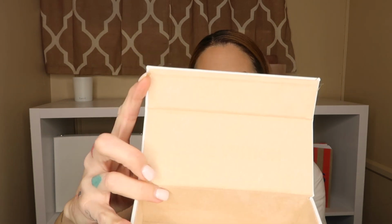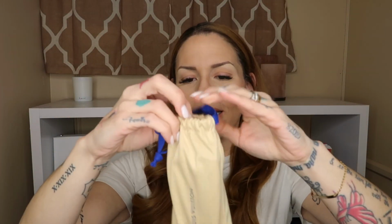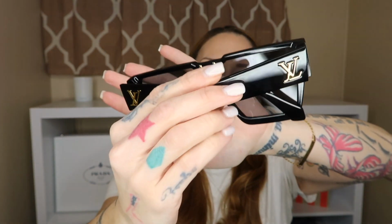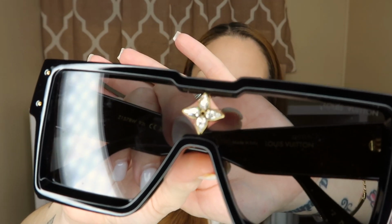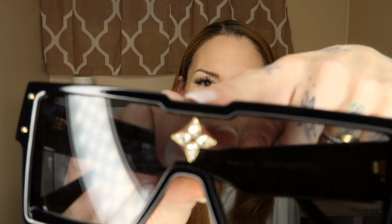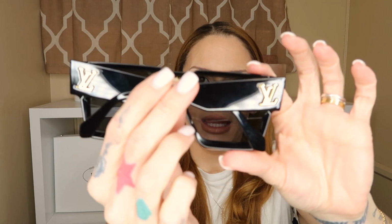So this is, I don't know if you guys can see, the sunglass case does say Louis Vuitton, and then it says it again on the inside. Spoiler alert, they are a pair of sunglasses. So the sunglasses I picked up are the Cyclone sunglasses in the all black. I don't know if you guys are able to see, but the little middle emblem is rhinestones. If you are unfamiliar with the Cyclone glasses, this is how they look.